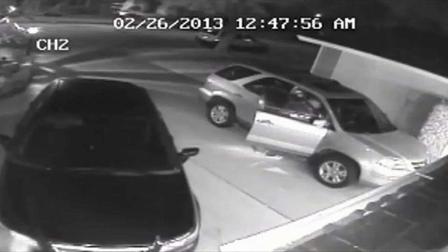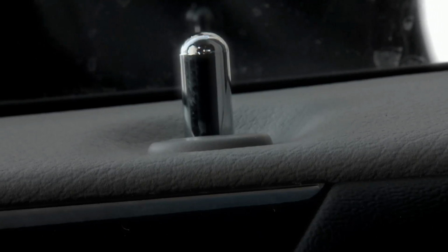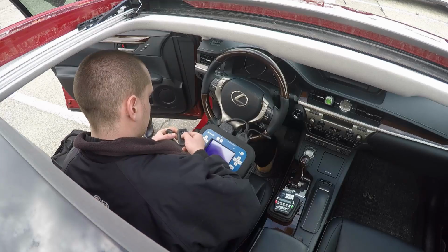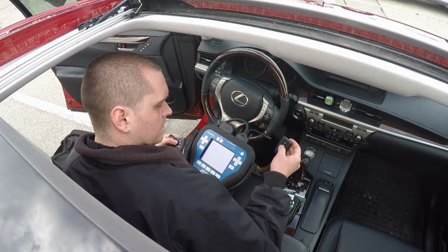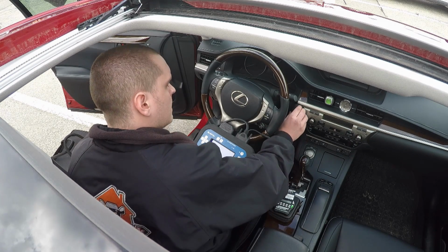So we know that there's a couple of things that can happen. One, they can just block the signal. So you click the clicker, you think your door is locked, and it's not. Another way thieves can do it, which you saw in that example before, is that they actually capture and record that code and then use it later. And then finally, if you keep your keys by your front door, like so many of us do, they can actually boost or amplify the signal from your fob to your car and open up your vehicle.